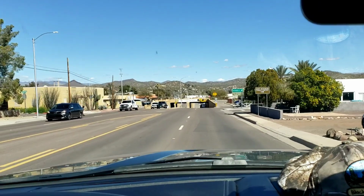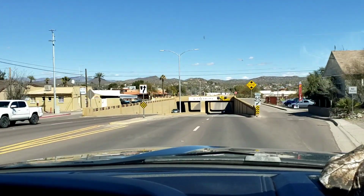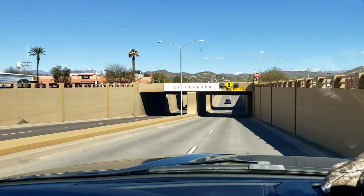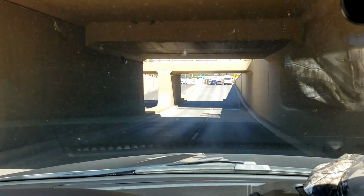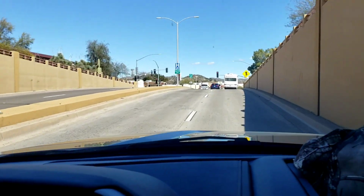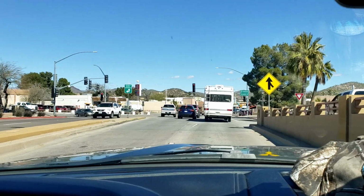You know you're in Wickenburg when you get to this underpass. This thing has been here for years and years. The railroad goes over top of it, so not a whole lot of way they can change that. It's plenty tall enough, but it's kind of spooky looking the first couple times you drive under it because it doesn't look like it's tall enough. Now we're right in downtown Wickenburg.